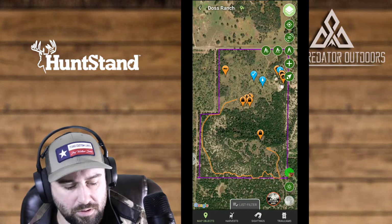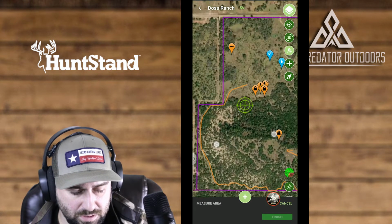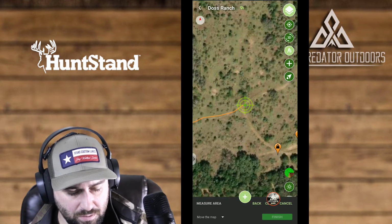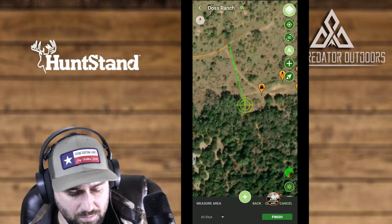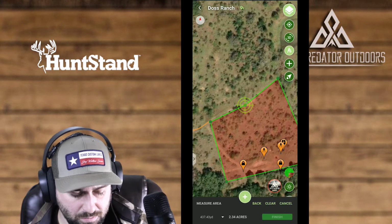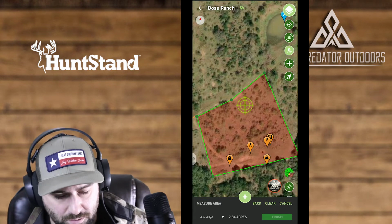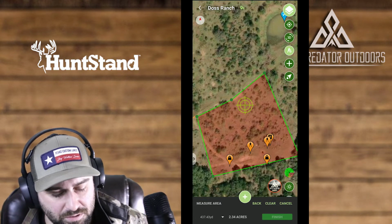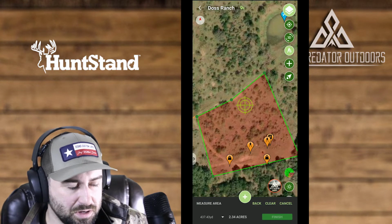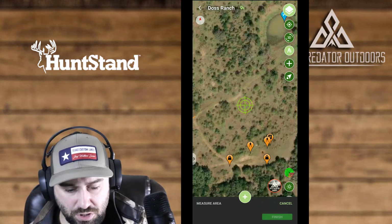So the next tool over here is going to be some of my mapping tools, right? So I can measure an area. Let's say I just wanted to measure the area around this spot right here. I'm going to start at this trail, push the plus sign to add a mark, push the plus sign here. I'm just making a random shape, and then I hit finish. It's pretty cool because right there I can measure that the area has 2.34 acres. I'm done with that, so I'm just going to hit clear. Also, if I hit the back button down here, that would take a step back, so I'd unmark that last mark. But I'm going to go ahead and hit clear because I don't want to add any more shapes to that.